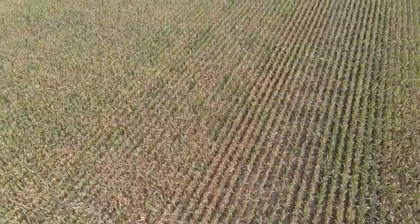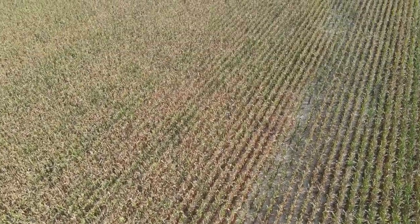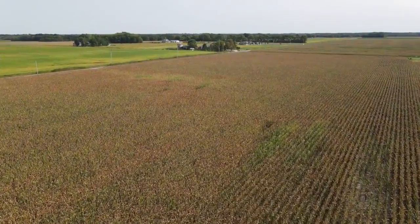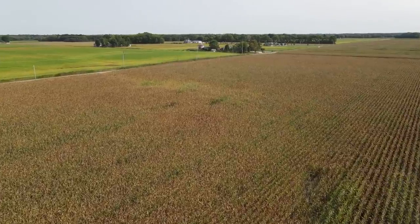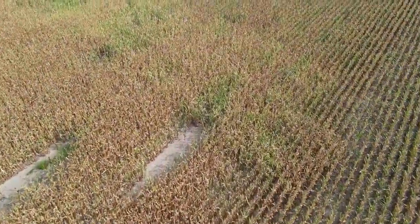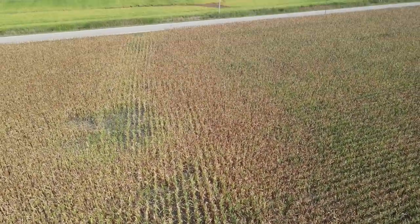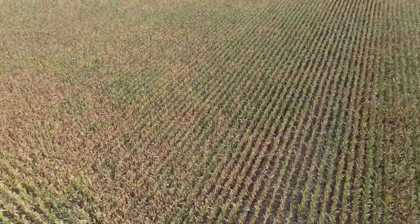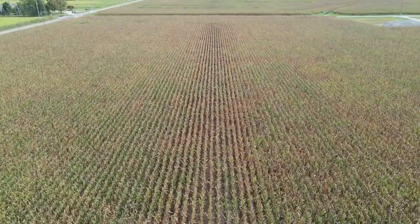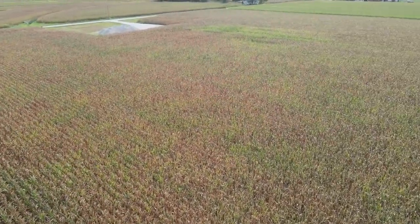This is Pioneer 1197 here. It was planted April 21st also. It might have a little more green left in it by the looks of things. Another surface ditch up here that I had to replant. Usually when you got to do that, that's nothing more than weed control. It doesn't seem like that stuff will hardly make anything. So yeah, this got a little more green in it here.